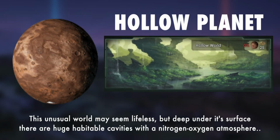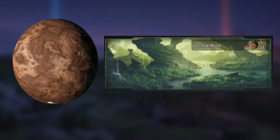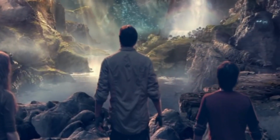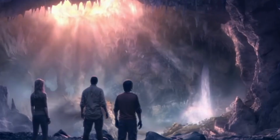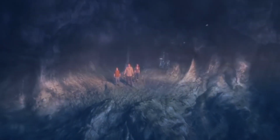1. Hollow planets. This unusual world may seem lifeless, but deep under its surface there are huge habitable cavities with a nitrogen-oxygen atmosphere. In these vast underground caverns, ecosystems have evolved independently from the harsh exterior conditions, illuminated by bioluminescent plants and animals that communicate through intricate patterns of light. And this is not the only hollow world we've found so far.